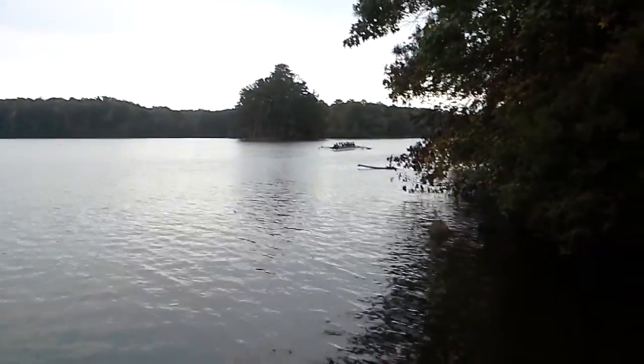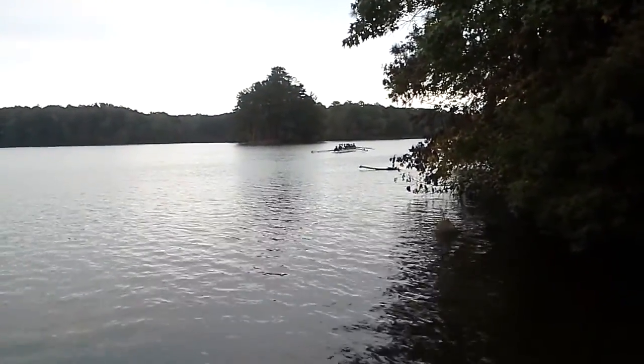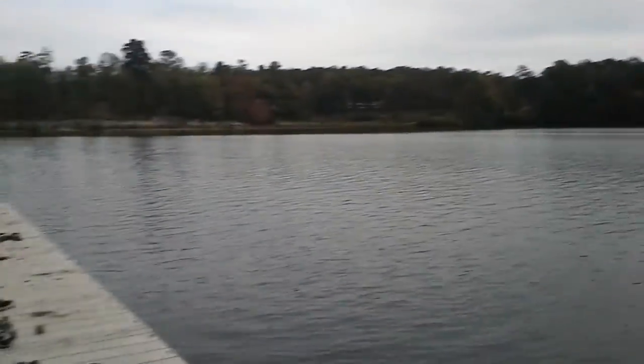There are some guys practicing. And this is a lake, this is a dock, we have to take off our shoes. Hey puppy, come here. That's a launch, basically a boat, where the coach sits in and yells at us.